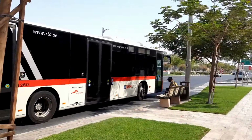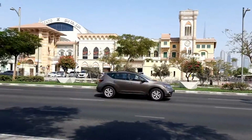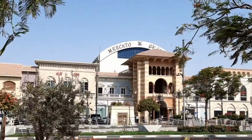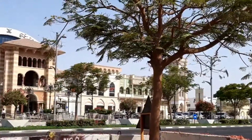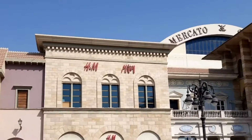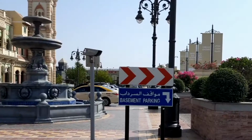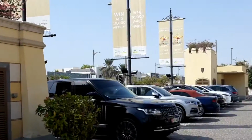This is the Mercato Shopping Mall bus stand, and you have to cross from here to the opposite side. This is how it looks from outside. Here nearby you have signal and zebra crossing, so you can cross here. Basement parking is also available if you come by your own vehicle, or else you can also park on this side, not on the other side.